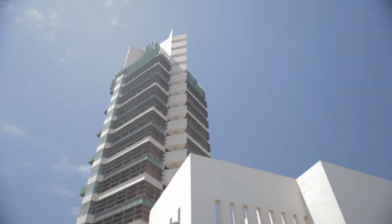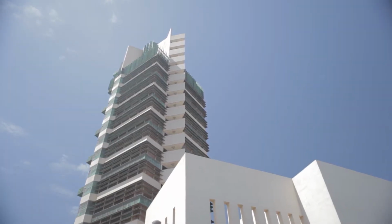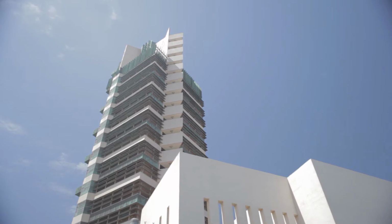Now, this building is 65 years old, which means it's probably older than your grandparents and probably most of the people that you know. But it's still an iconic and amazingly historic building. So, why don't you come along with me and we'll see it. Come on, let's go.